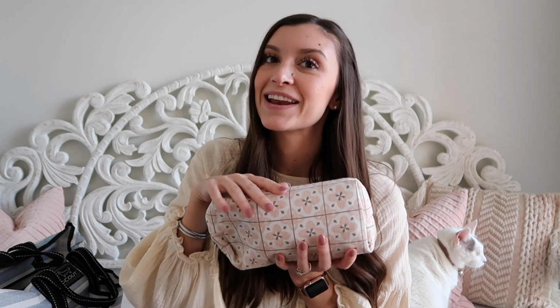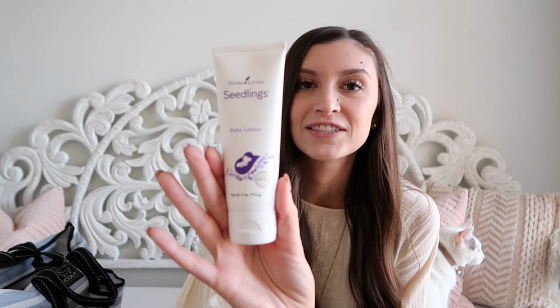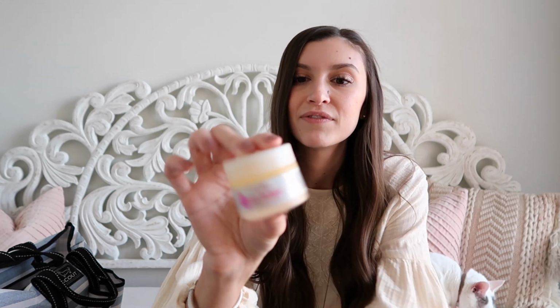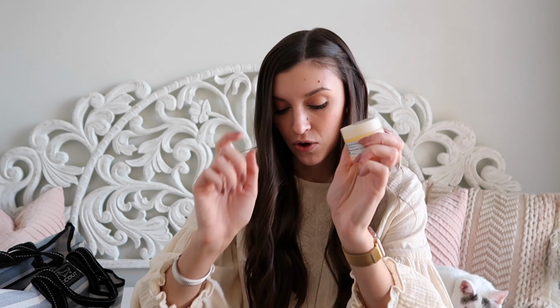This bag has pretty much everything that I think I'm gonna need to survive a 12-hour shift. There are a ton of things in here. I'm just gonna go through this really quickly because there's a ton of stuff. So I have Tylenol, I have lip balm, a phone charger, a baby hand sanitizer. I have lotion. This is the Seedlings, the baby line from Young Living. It's just really nice to have as hand lotion on the unit. I also have the rose ointment from Young Living. This is just another really nice all over moisturizer, great for hands or your lips. So I keep that in there.